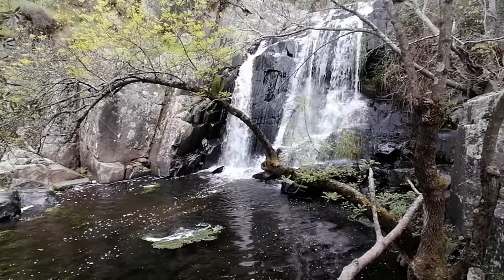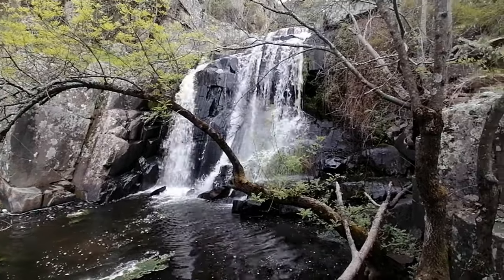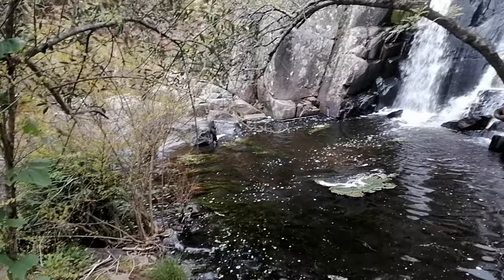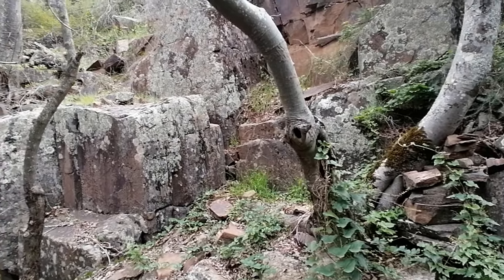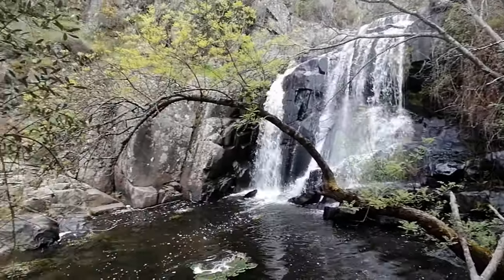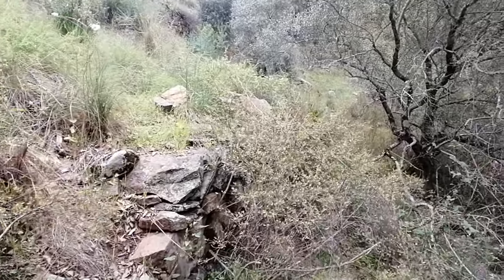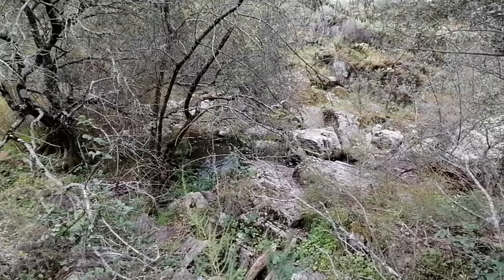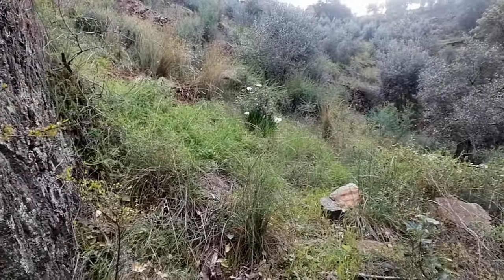I have no idea if you hear me, but you know, we're at the bottom of the waterfall. And this is just amazing. Wow. Continuation of the river over here. What a dream.